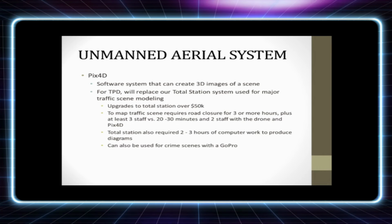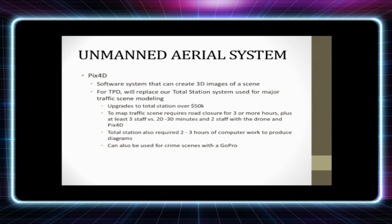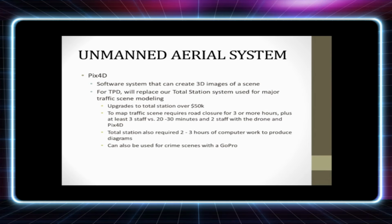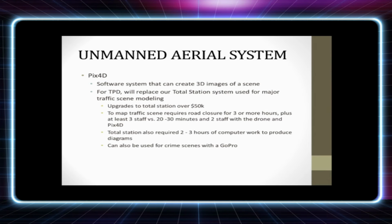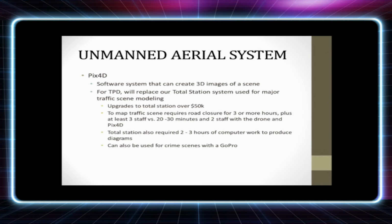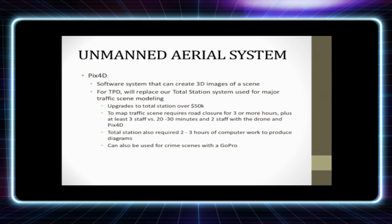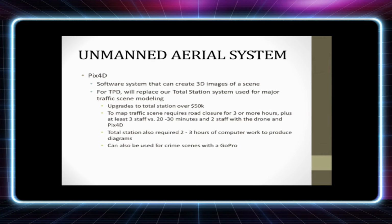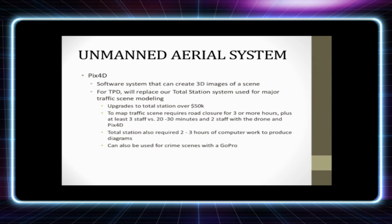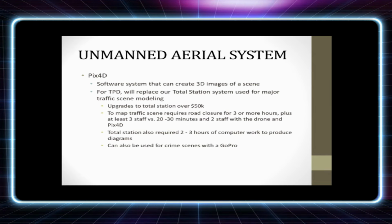In conjunction with the drones, we also have a GoPro with a gimbal that allows us to take photographs at the ground level, which you can't do with the drone because they can't get down that far. So we can add that all into a traffic accident scene, and you would really have a 3D image from ground level all the way up and over vehicles or whatever. What the GoPro also allows us to do is map out a crime scene, plug it all into the PIX4D software, and it would digitally map all that in a 3D image.